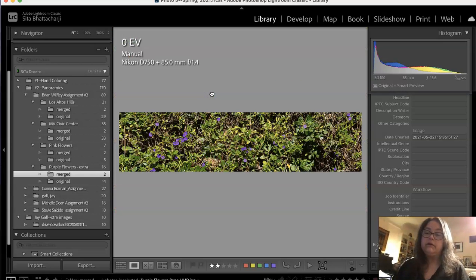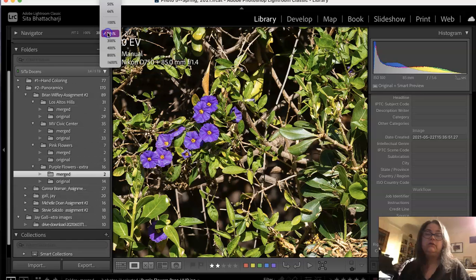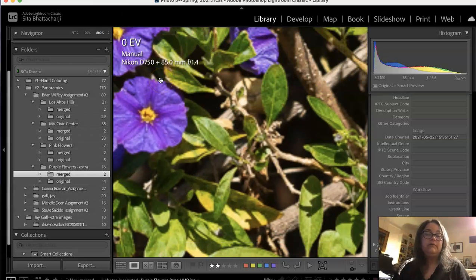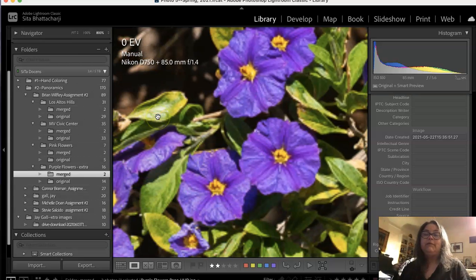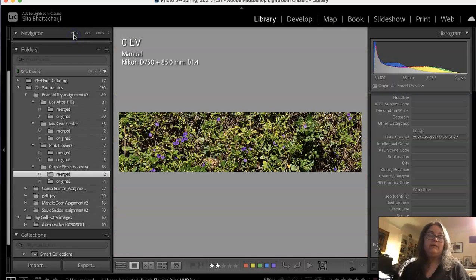Again, I'm astounded at how many images you actually made to stitch together, and it really shows. The detail is just really beautiful, the sharpness. Even when we come in really close, there is essentially no pixelation. Well, there's a tiny bit, but we're up at 800%. So fantastic job. Thank you.